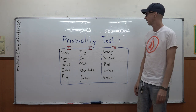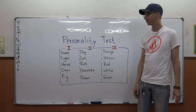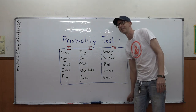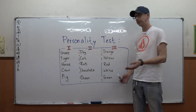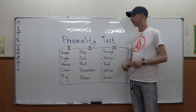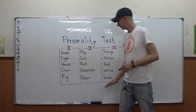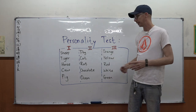I'm going to show you a personality test activity that I've used in classes. It comes from a spam email that I received years ago, I think it was called a Dalai Lama personality test. You get each student, or small teams working together, a piece of paper, and you draw this on the whiteboard and have them copy this down exactly as it is.